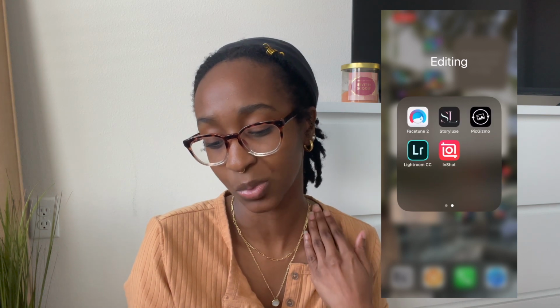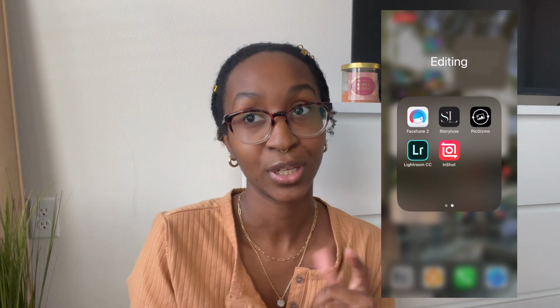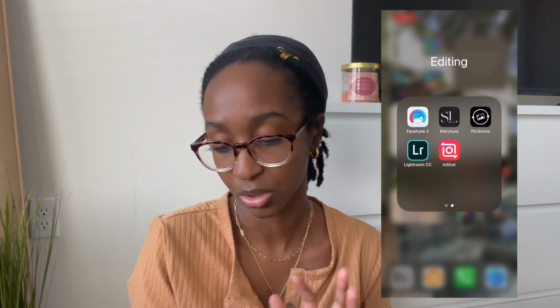The next page, I really don't use anything on here. I think I used FaceTune once to lighten something, and Pic Gizmo was to flip a picture in a certain way that I couldn't find on the Photos app, but everything else I don't really use.